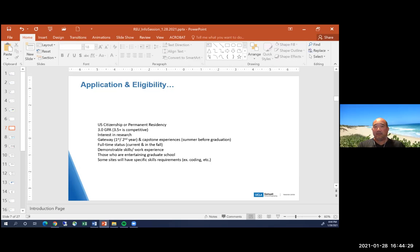You do need to be full-time status currently as well as in the fall, okay? That's generally a requirement. And so effectively what this means is for all of our graduating seniors, you're no longer eligible, right, for this program. And we look at it just like in high school that you're moving on to the next step. And so these programs and experiences are for those who we have a chance at, I guess influencing isn't the right word, but providing an experience that will help you to decide on what it is that you want to do post-graduation.